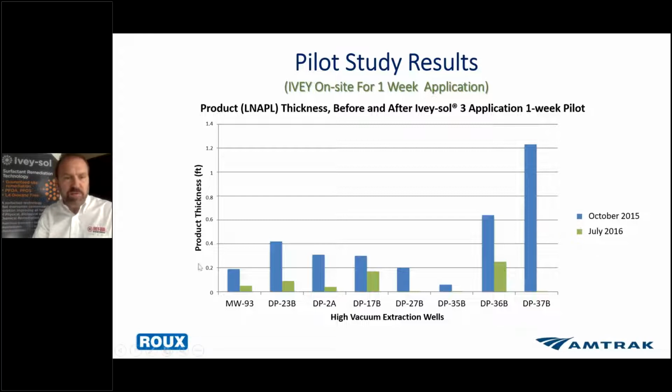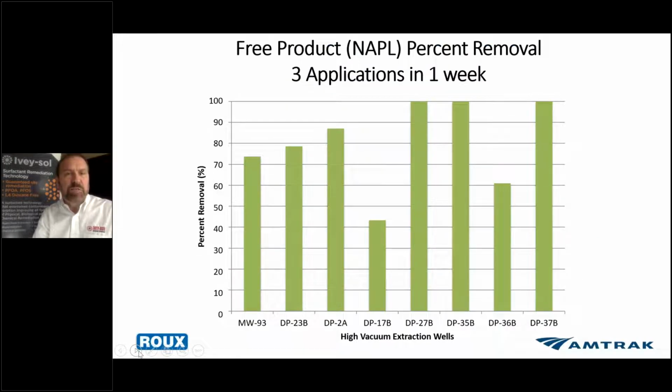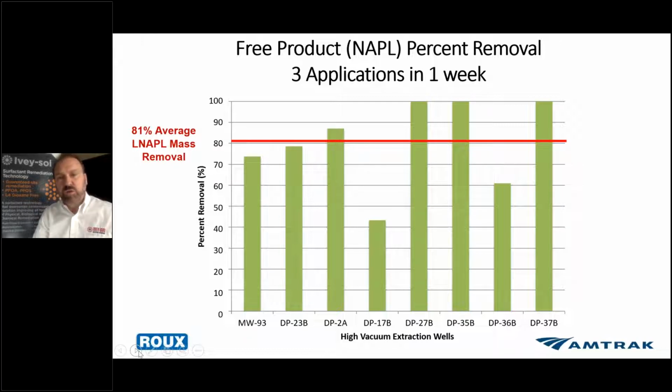So the key thing you want to take away from this is that there was no rebound in the contamination levels. What I like to show this is another way. Here's the percent mass removal in 1 week at these wells. And remember, it took them over 2 years, they weren't getting very much out. But the key takeaway here is 81% mass removal on average from all those wells. So that was quite something to achieve.